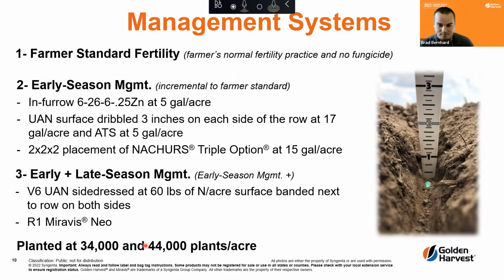So that third management system is we took that same early system and we added a late season management on top of that. And that late season management, or you can call it an in-season management, we added a sidedress application of 60 pounds of UAN at the V6 growth stage. And then we ended that with a fungicide using Miravis Neo at R1.